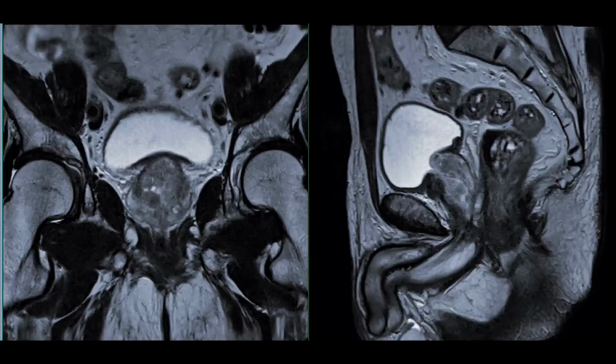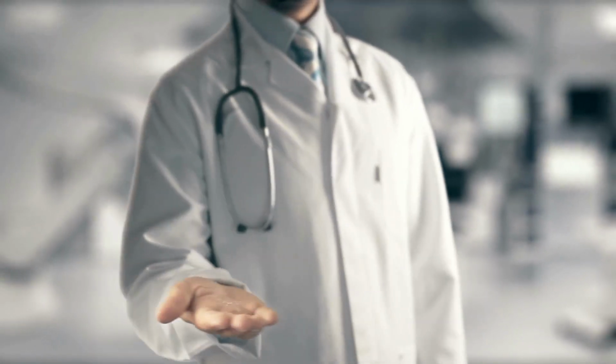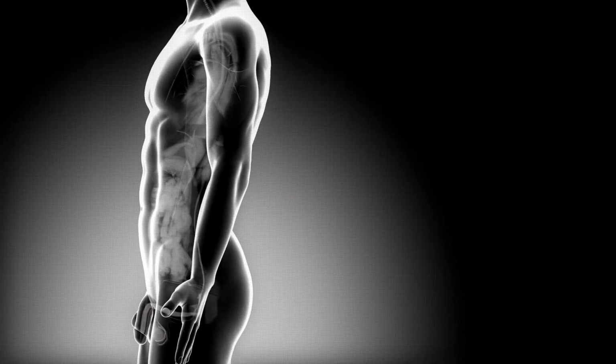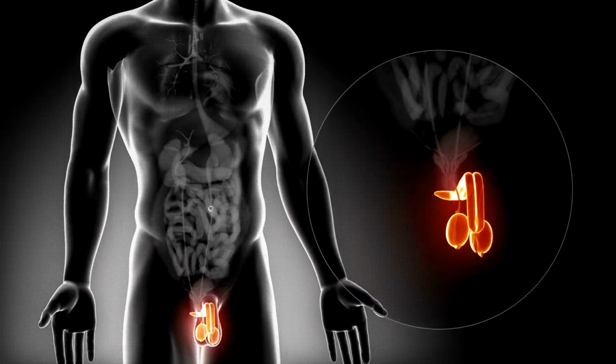Now, there are two main types: inflatable and semi-rigid. Inflatable implants can be pumped up when needed and deflated after use. Semi-rigid, on the other hand, are always firm but can be bent into different positions.